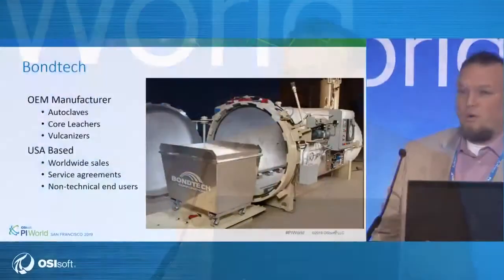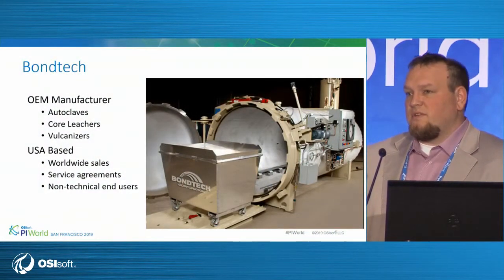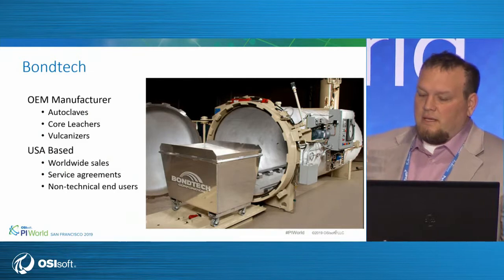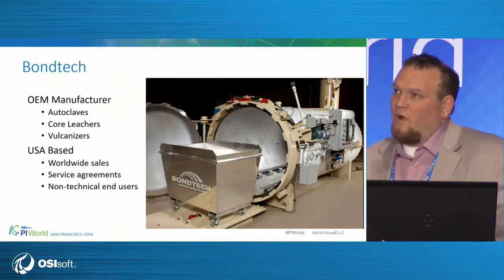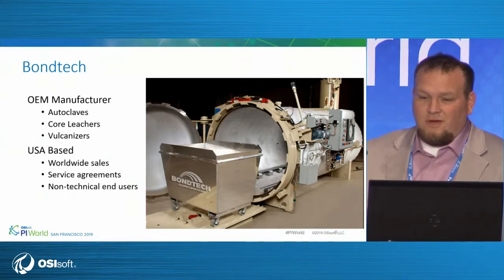We manufacture autoclaves. They're just big pressure vessels. They make wing parts, core leachers, vulcanizers, just all kinds of equipment that circle around this pressure vessel style. Our corporate office is in Kentucky. We have worldwide sales. We just finished a job in Australia. We have sales service techs all over the world. And we just kind of ran into a problem when I first started working, which is what we're going to demonstrate and go through here.